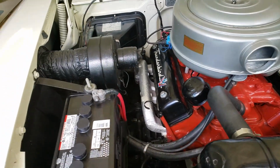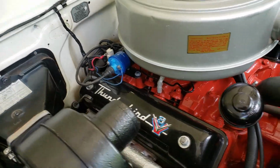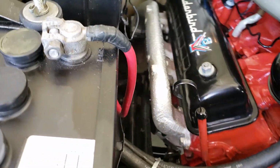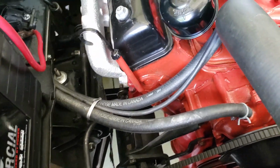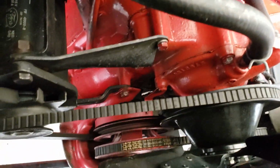Here we have the well-restored 292 Y block. Nice and clean. Manifolds have been painted. Don't show much wear. All the hoses and belts are in nice condition. Belts are good. Everything's been well maintained and showing that not a lot of miles have been put on it since restoration.